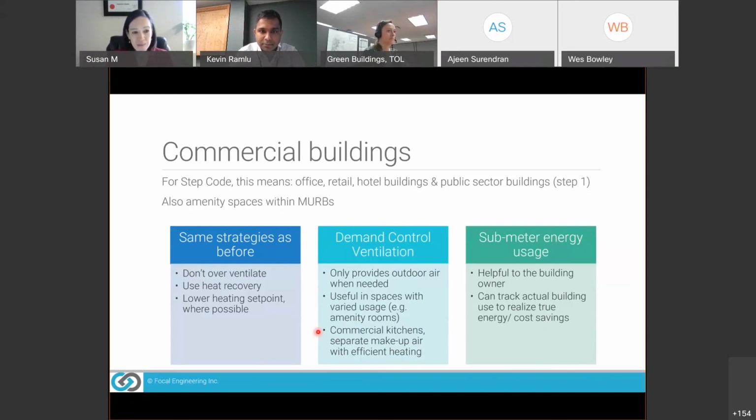One other one to keep in mind, we see a lot of buildings that have, say, commercial kitchens. Again, those ones can be really hard to do heat recovery on because you're going to have really high ventilation requirements anywhere you're cooking with gas, and you're not allowed to put a heat recovery coil or anything in the exhaust airstream just for fire safety reasons.